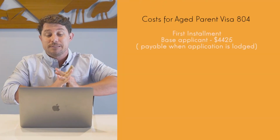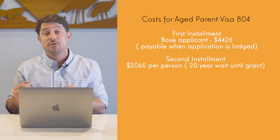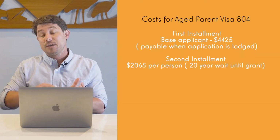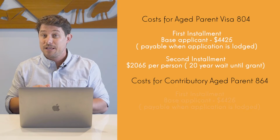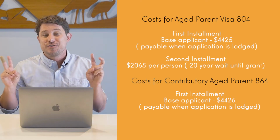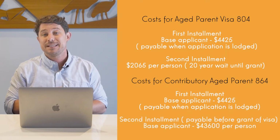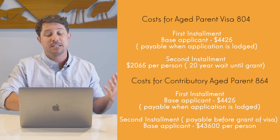All right, so look guys, what are the costs for the visa or the visa application charge? So neither visa is really that cheap, but for the non-contributory parent or aged parent visa, the base charge is $4,425, okay? For the contributory aged parent or contributory parent visa, where you jump the queue and the processing time is shorter, the base application charge is $4,225. However, and sit in your seats, the contributory part, which your parents would need to pay, is $43,600 per person. Okay, so it is a lot more expensive, but it is processed a lot quicker.